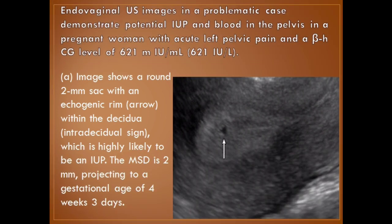Endovaginal ultrasound images in a problematic case demonstrate potential intrauterine pregnancy and blood in the pelvis in a pregnant woman with acute left pelvic pain and a beta HCG level of 621 mIU/mL, 621 IU/L. A. Image shows a round 2 mm sac with an echogenic rim, arrow, within the decidua, intradecidual sign, which is highly likely to be an intrauterine pregnancy. The mean sac diameter is 2 mm, projecting to a gestational age of 4 weeks 3 days.